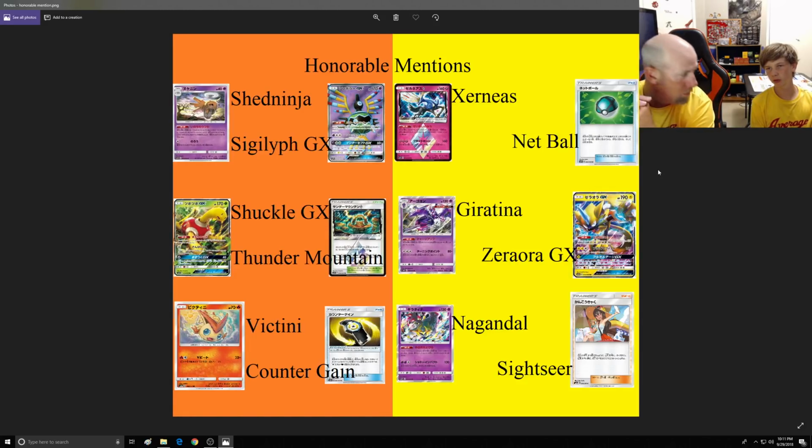You want to just flip-flop, or I go through all of mine and you go through all of yours? Go for yours. What you got? Sigilyph GX. Its ability is pretty okay. Once you hit it, it hits you back for the same amount. So I think that's pretty okay.